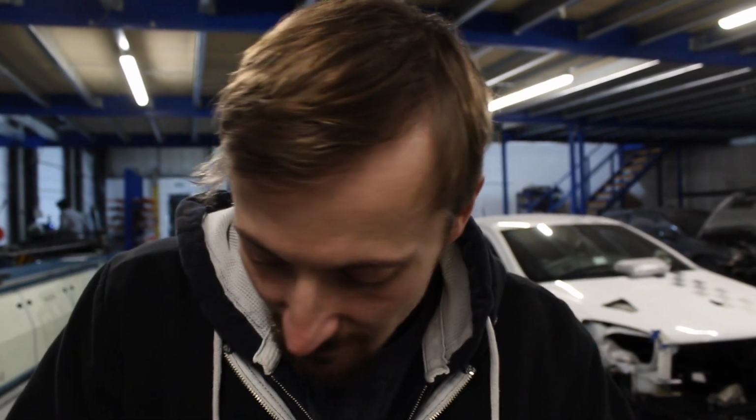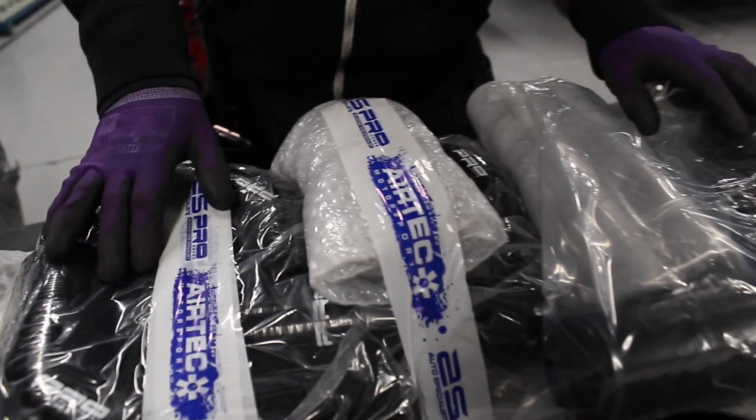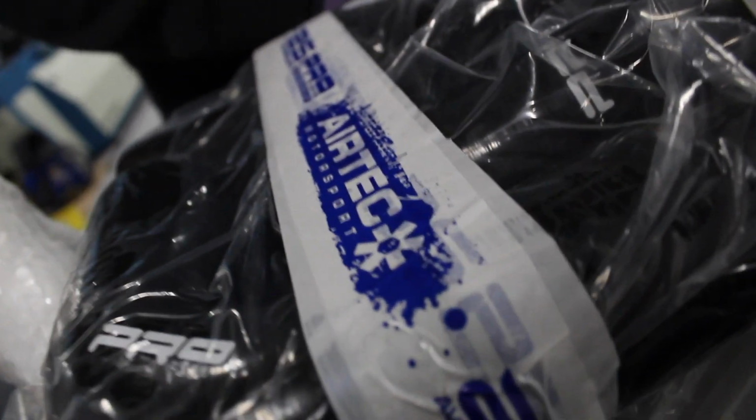So we've got everything here: the intercooler core, all the fixings, hoses and pipes. So keep unpacking. Cool tape, not quite as cool as enhanced tape, but you know, it's not bad.